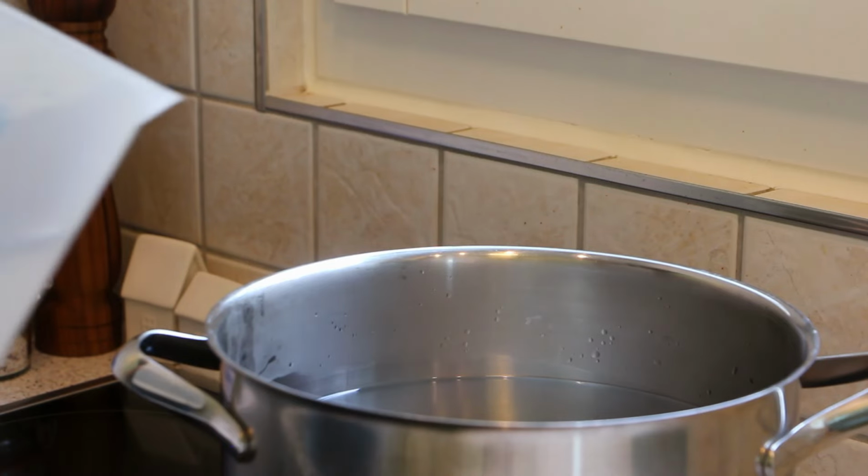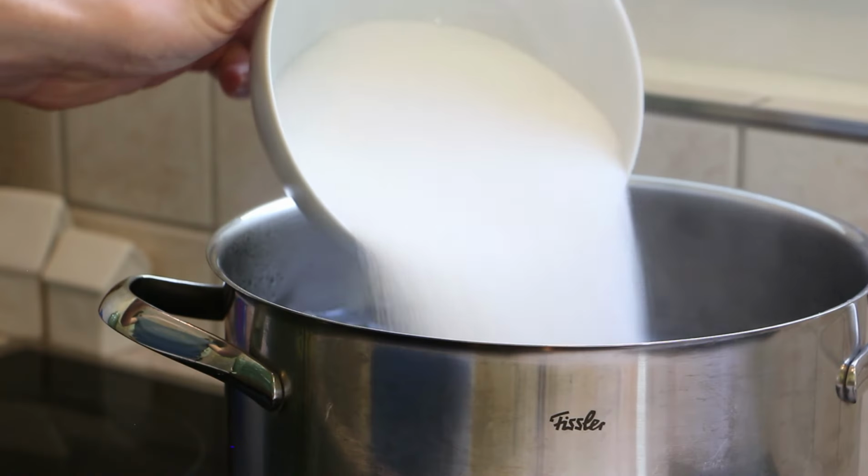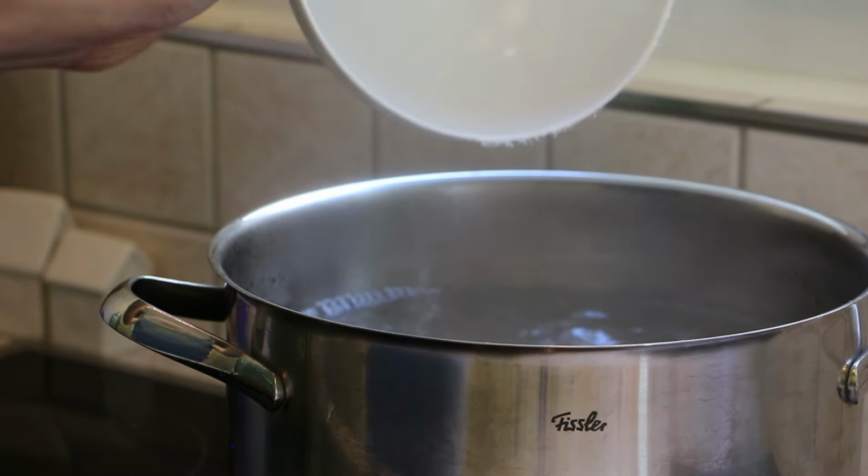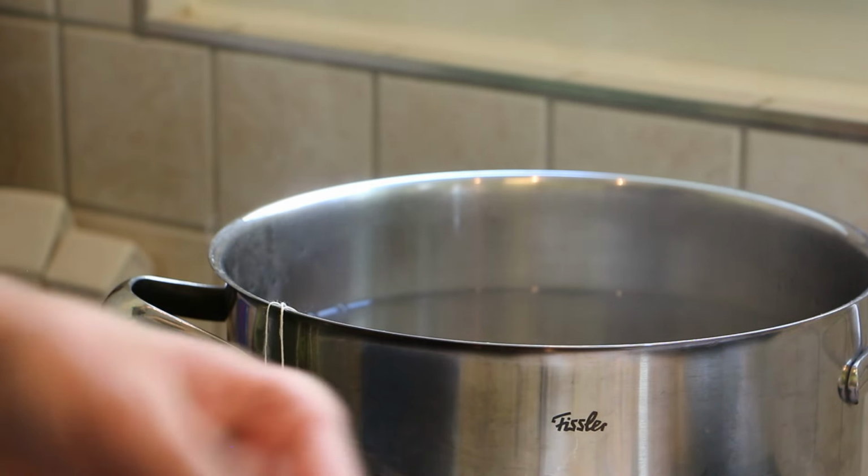If you've not tried making your own kombucha yet, I highly recommend it. It is a lot of fun. You can learn a lot from doing it, and the product that you get is super good for you. It tastes amazing. So yeah, definitely give it a try.